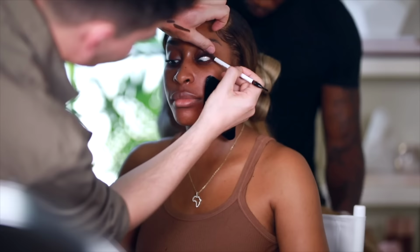Okay. 23-year-old me is dying right now. Makeup by Mario beating his face, and a wedding look at that, y'all. Y'all really got me to do a wedding look.